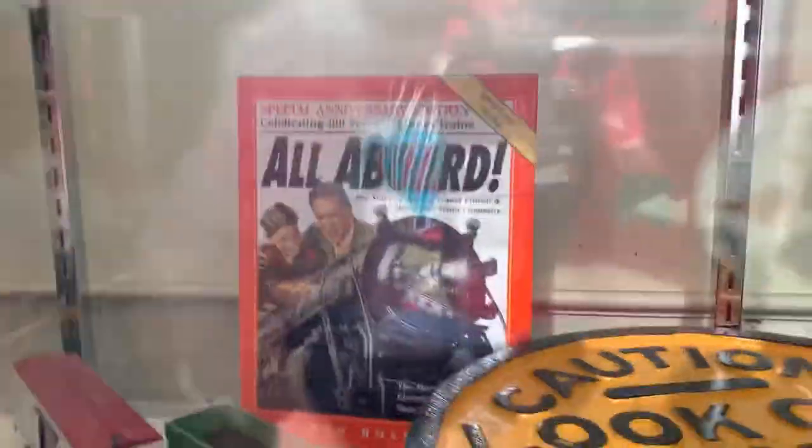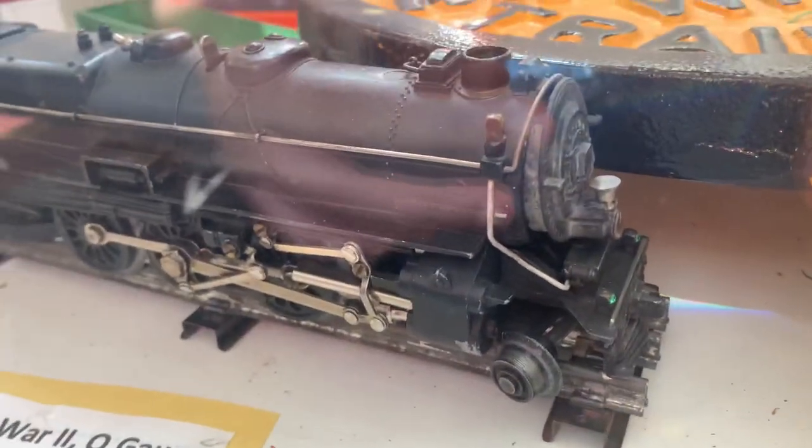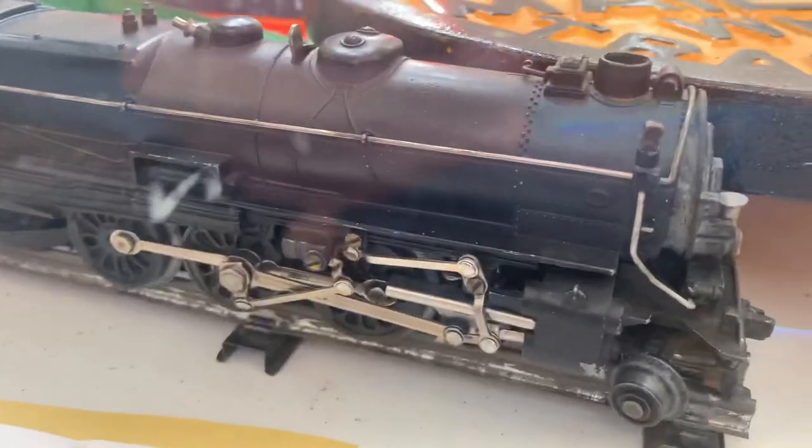Let me just get down here so I can see this. Oh, there's a Lionel Hudson. Is that American Flyer? I think that's American Flyer. Look at that. That's an O-gauge. That is so cool.